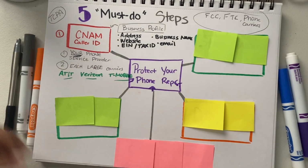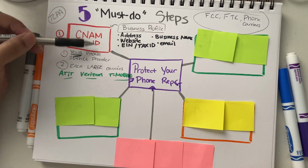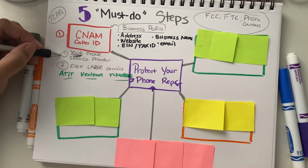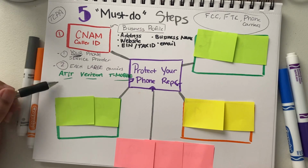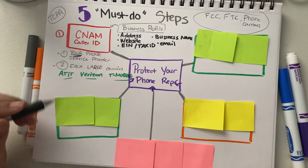So let me back up a little bit. What's happening here is when you actually do register your CNAM, you're going to register a business profile, okay, with your service provider, because your service provider has a database. But guess who else has a database? Each of these large carriers, okay? And so there is a website that you can use. It's one form that you can fill out.